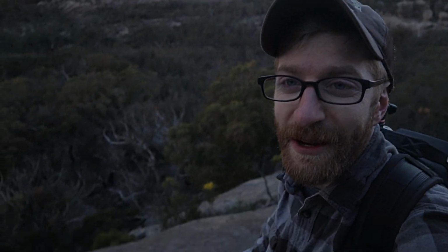It is a bit dodgy up here because it's pretty straight down, so I'm walking on a 45-degree angle, and if you slip, you're pretty much done for. Nothing to grab onto, nothing to catch you from falling. So at least it's not raining, because if it rains, I'll be stuck up here because this will be like one big water slide.